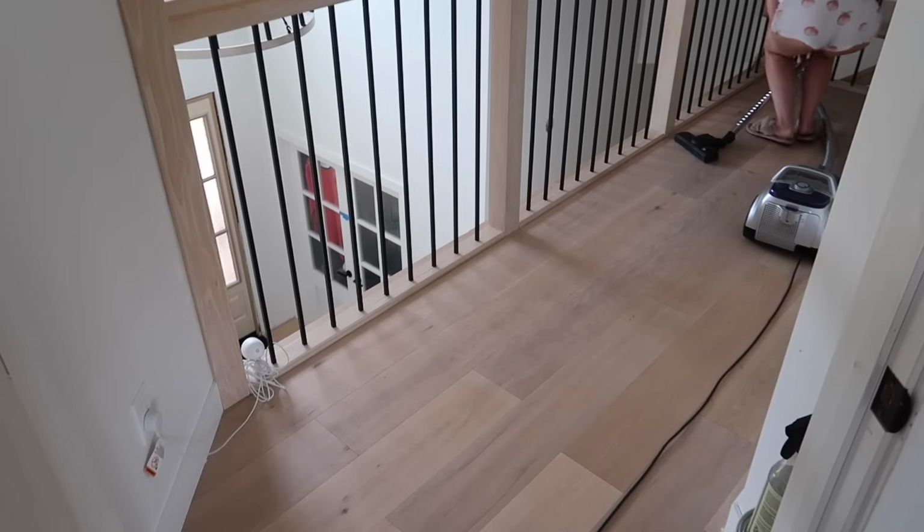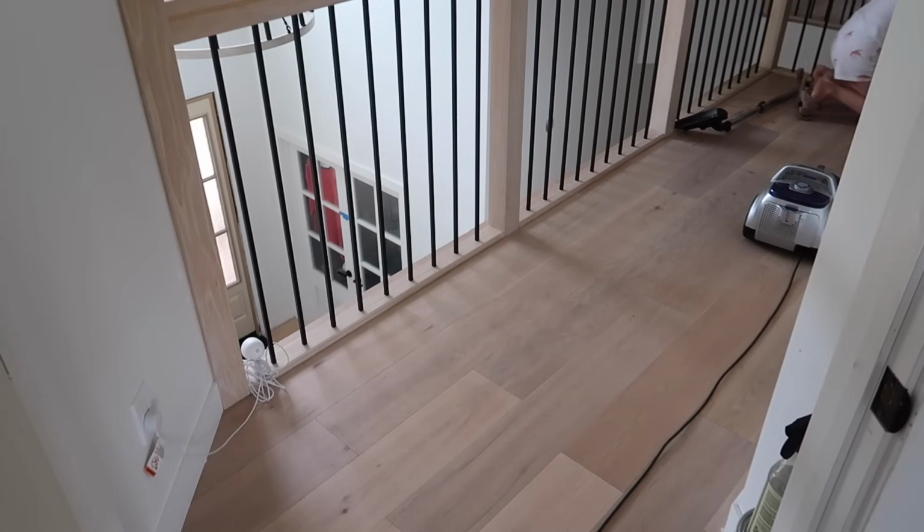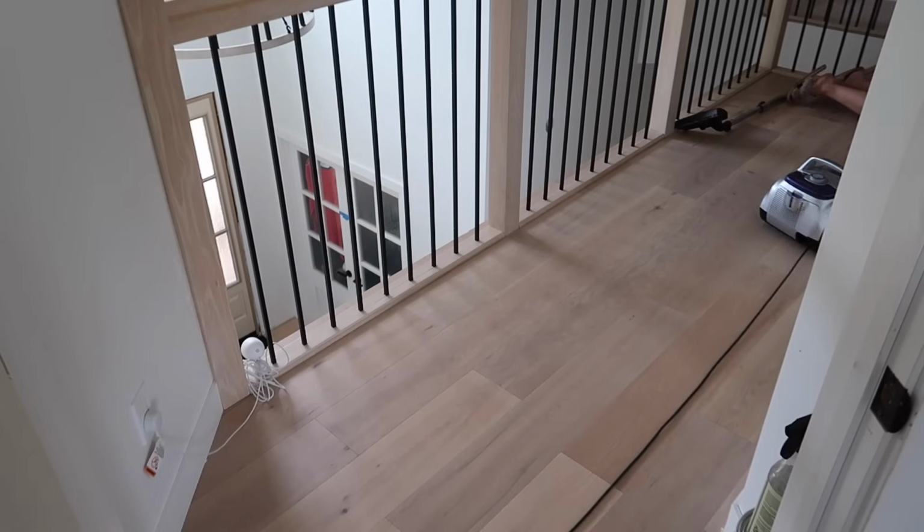And then a couple of pendant lights, one in the kitchen and one in the powder room. So I think that's all that's left. I also do want to upgrade the kids' bathroom light. I really don't like that one.